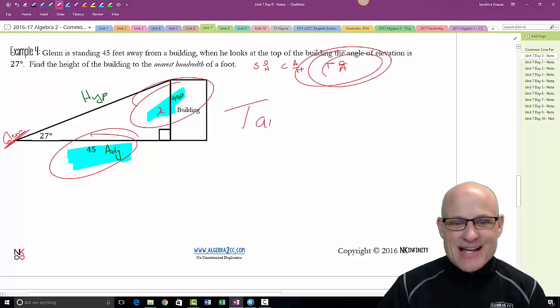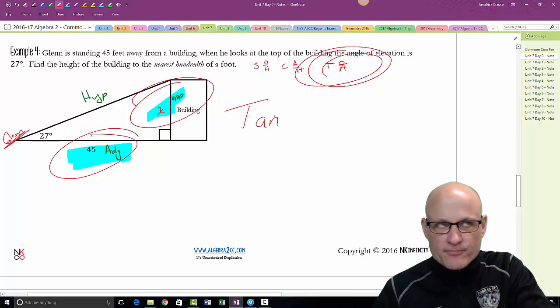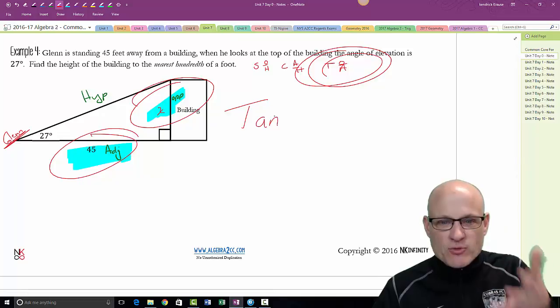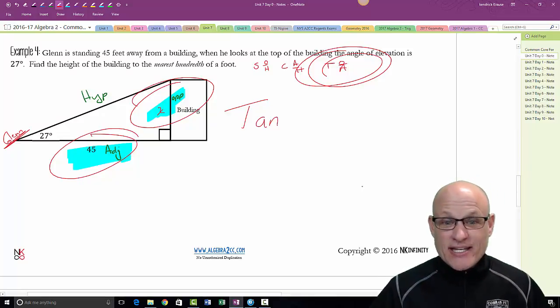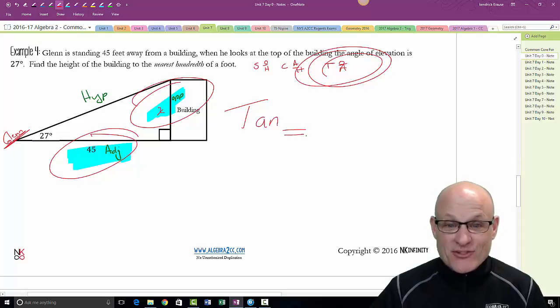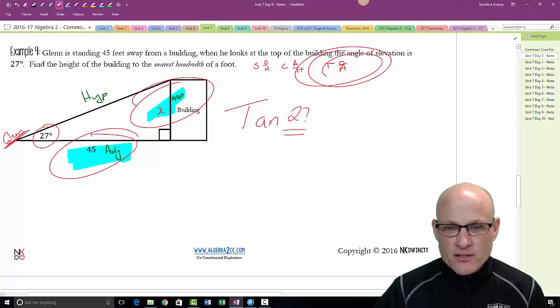So tangent. Anytime you write the word sine, cosine, tangent, secant, cosecant, or cotangent, you have to write an angle afterwards. You can't just leave this blank. You got to take the tangent, the cotangent, the secant of something, and it's always of some angle. Here's my angle, 27 degrees, and it's equal to opposite, which is x, over adjacent, which is 45.